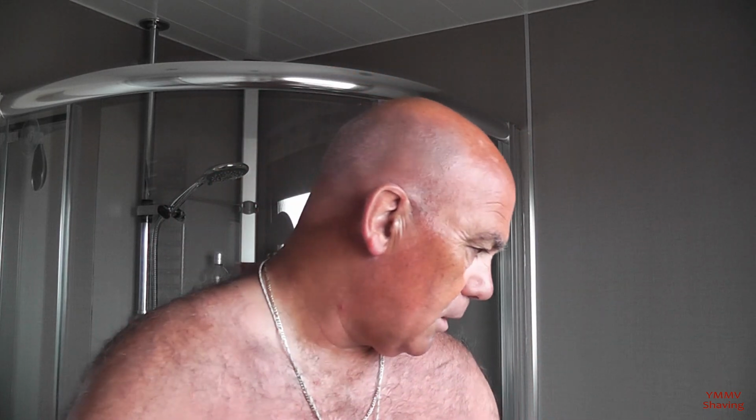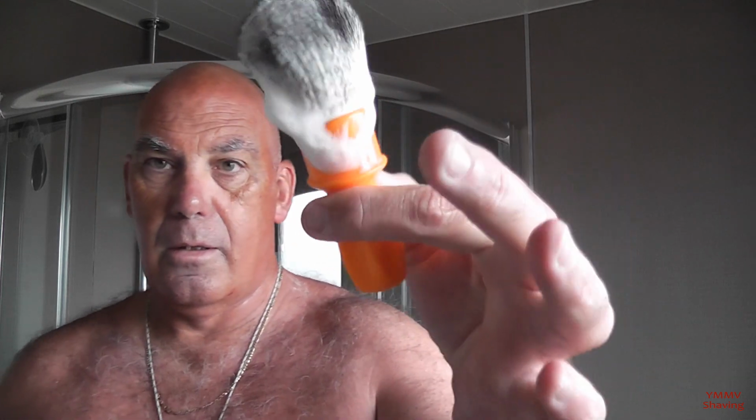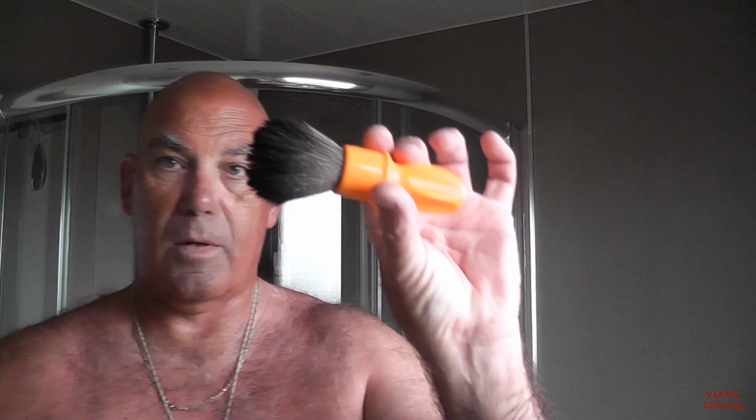Quick recap of what we've used tonight. Soap, Faena from Greece, shaving soap, limited edition, based on Tour de Hermes. It's a scent I like. I like Tour de Hermes. And it's a soap formula that I think is pretty good. It's certainly up there, a very underrated soap base. Brush, RazoRock 400, 24mm synthetic. It's synthetic, so it just works. There we go, done. Just needs a bit of a rinse actually.